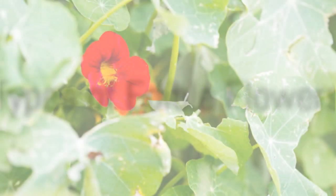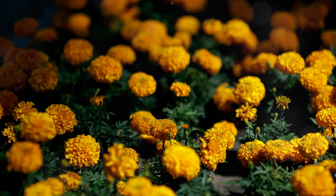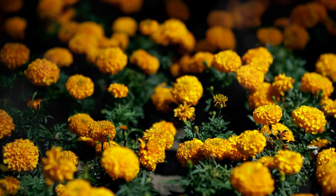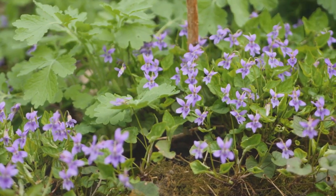There is a wide variety of edible flowers that you can use in your culinary creations. Let's start with nasturtiums. Their vibrant colors not only add a splash of beauty to your dishes, but they also come with a peppery taste akin to watercress. They're a great source of vitamin C and are known for their antimicrobial properties.